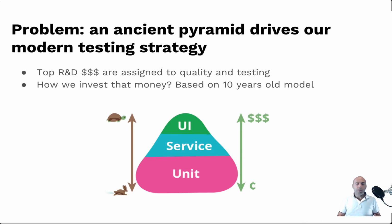Well, in fact, we spend a lot of effort and time on our testing and building our testing strategy. And we're doing all of this based on a quite old, 10-year-old model, which is called the testing pyramid. Now, for those of you who are not familiar with it, it basically and simplistically says that we should focus on unit tests.